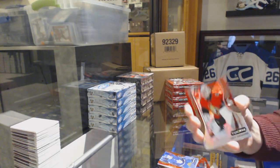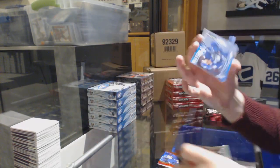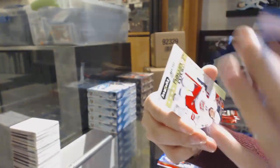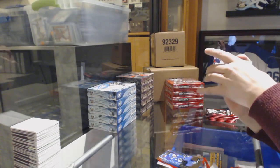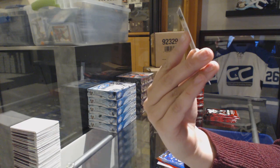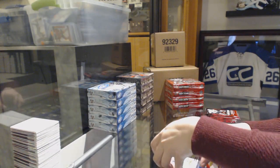We've got a red of Joey Daccord for the Ottawa Senators. A blue rookie, number 2/399 for the Vancouver Canucks, Zach MacEwen. And an All-Star Journey, number 2/999 for the Sharks, Erik Karlsson. Nope, it's for Ottawa. His shoulder logo has Ottawa on it.